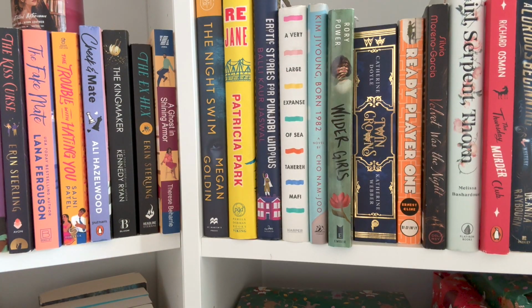M.G. Young is a book that I am really looking forward to reading. I know it's a story about a woman who works at a convenience store in Korea, but also talks a lot about misogyny and sexism and the way that she has to navigate her life within that context in Korea.